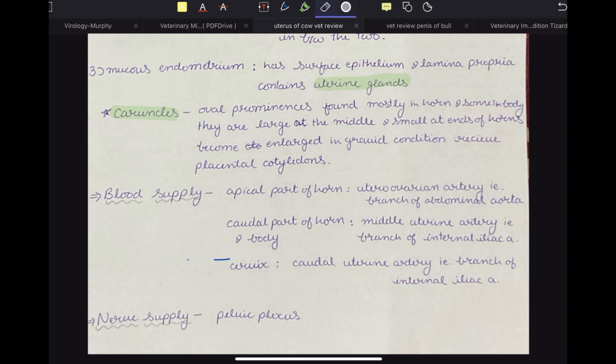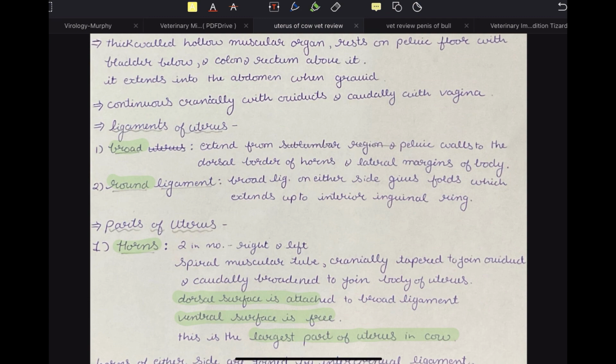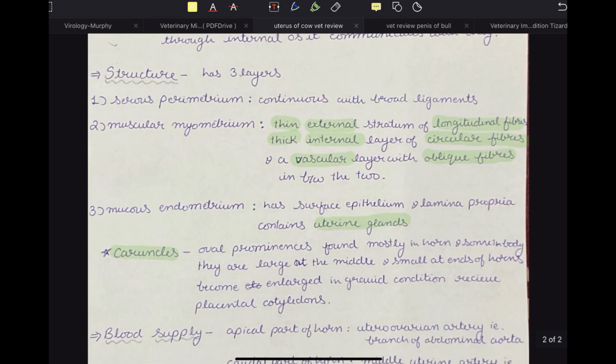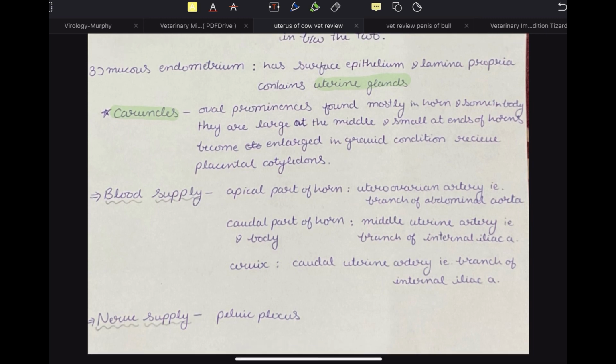So this is it for the uterus of cow. What are the main important points? First, the location, where it is located, the relation with other organs. So bladder is below, colon and rectum are above. Okay, what are the ligaments or attachments of the uterus? What are the 3 parts of the uterus? Horn, body and cervix. The 3 layers: perimetrium, myometrium and endometrium. What are the caruncles? They are very unique to cattle, so very important. Then blood supply. On the basis of blood supply, we have 3 parts which are provided by 2 sources: abdominal aorta and internal iliac artery. And at last, the nerve supply. So this is it for the uterus of cow.